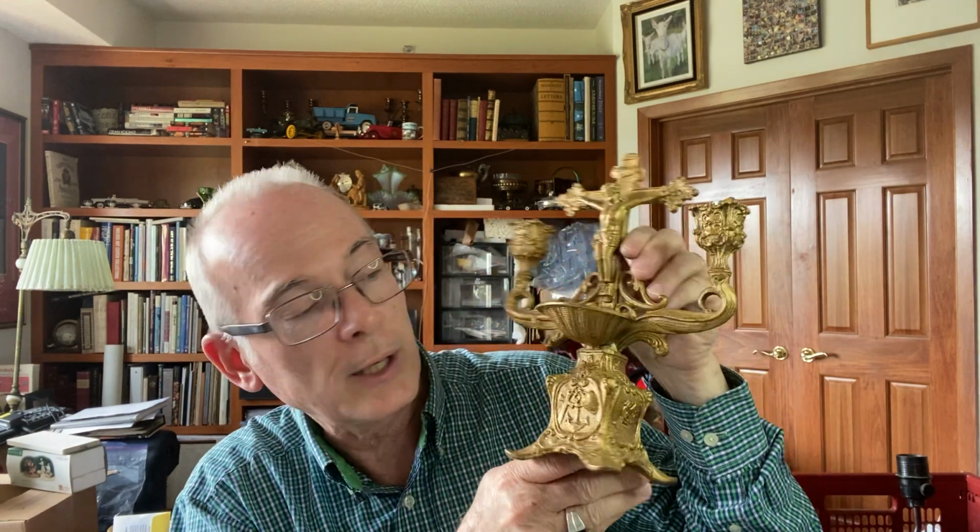Some of the gilding is coming off, particularly on the back for some reason, which is interesting. You would think the gilding would more than likely come off the front, but it's coming off the back. And there is just a little bit of residue in the bottom of the dish. So I don't think this was used much. There's a tiny bit of wax residue, but almost none. So I think this was much more just used as a decorative piece as opposed to any practical purposes.